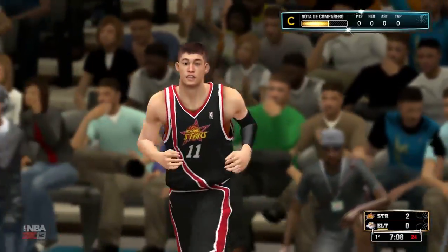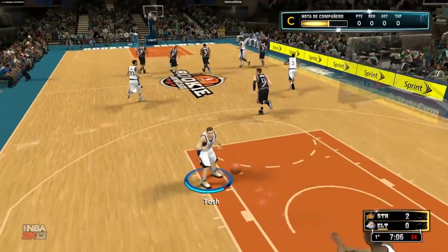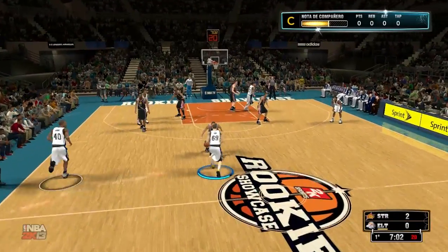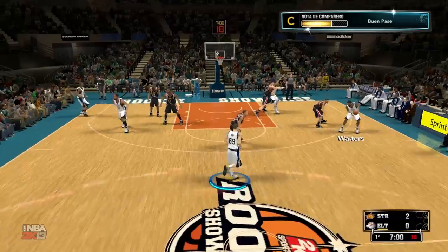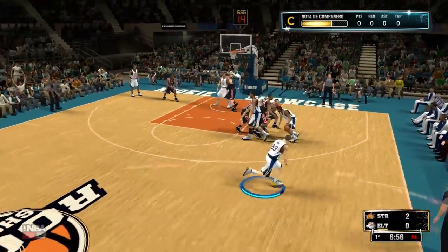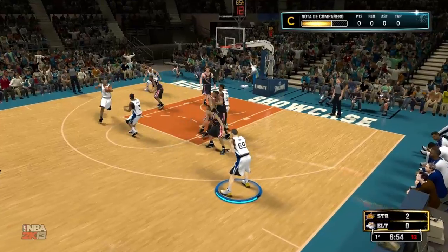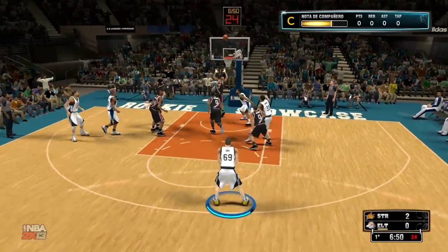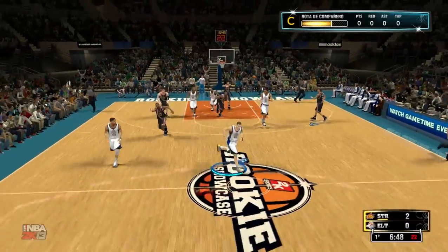Oh, and the jam by Leonard. That was a nice, strong one-hand jam there. Yeah, brought it back and ripped it down. Yeah, that's how you do it. That's nice. Now here's Waiters, right on him. Dishes to Barnes. Shoots over Kidd-Gilchrist. Barnes can't get it to go.